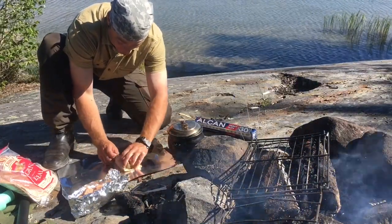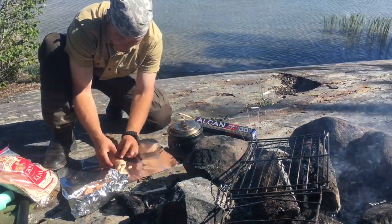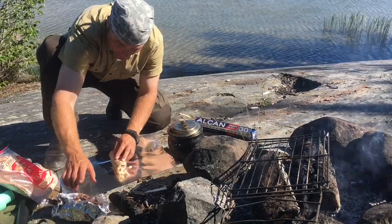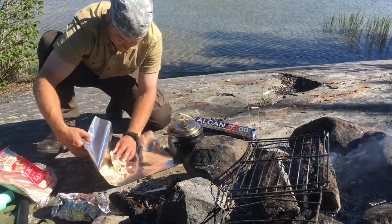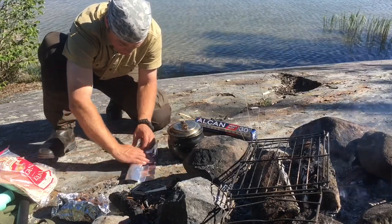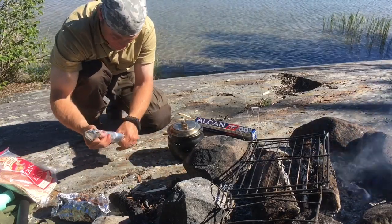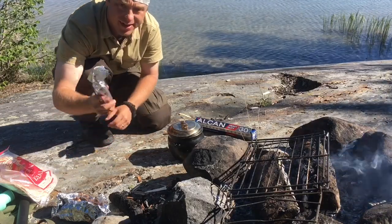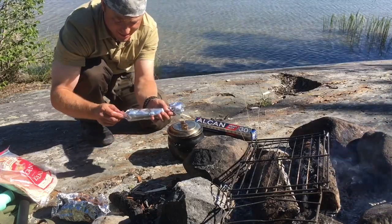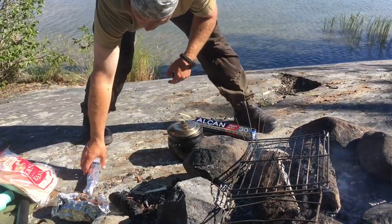I'm gonna roll this up nice and tight. And I'm also going to roll it up nice and tight here. I don't think there's any ants in there. Anyways, just like a Christmas cracker. And we're gonna fix this fire up too.